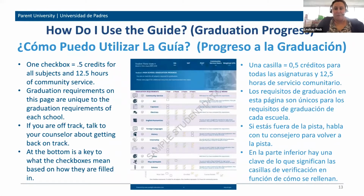Okay, one of the most important pages and most tailored pages for each student is the graduation progress page. This page gives you all of the different categories and subjects that are required for graduation and gives an updated status of how on track a student is towards meeting each requirement. Each checkbox, you'll notice many checkboxes here, is 0.5 credits. And for community service hours, it's 12.5 hours of community service per checkbox.